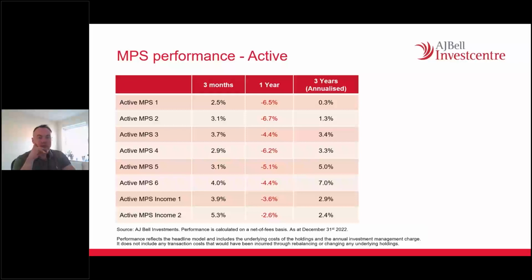What you should notice on this, and you'd have to go back to the previous slide to see this, is that active has been quite poor over the last 3 months and 1 year. We have an excellent research department over at AJ Bell, and over the 3 years we've still done quite well. So on the discrete 2 year and 3 year, the performance has been quite good, but this year it's been very, very difficult for active managers to create any value.